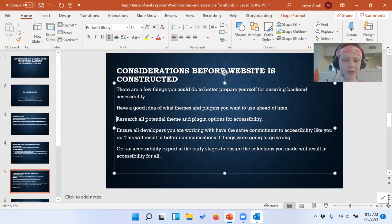Research all theme and plugin options for potential accessibility barriers and do a general accessibility audit before implementing them. And when you're doing this audit, make sure that they're fully accessible on the back end as well as the front end. So having that double-pronged accessibility approach will definitely be a useful area here.